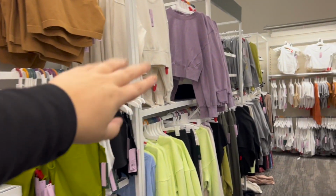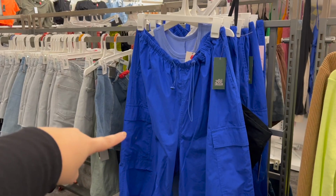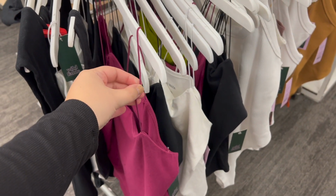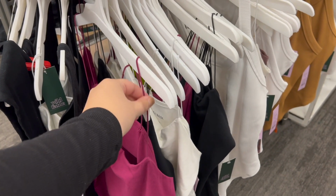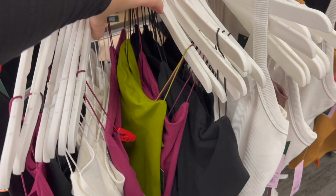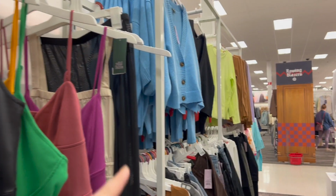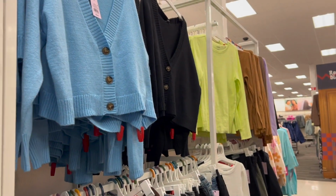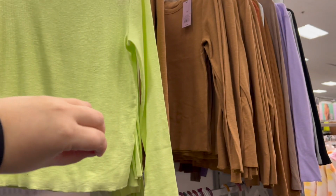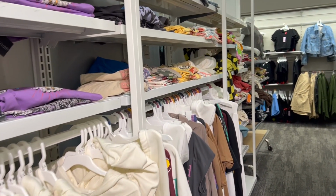Nothing else sticking out to me too much here. They just mostly have their basics, but I do really like the color of these cargo pants. Again, Wild Fable. These bodysuits though are really, really nice. I like the super slinky arm sleeve. I don't know what you would call that, but I love that color right there. Oh, those are so pretty. I wanted to mention more about these because these are only $12 and they come in a ton of different colors. I don't wear a lot of graphic tees, but if you're looking for them, Target's a really good place to get them because they're pretty affordable.